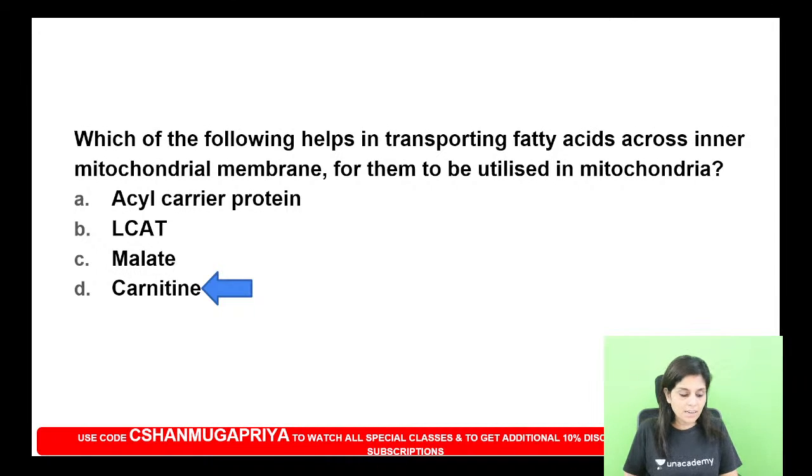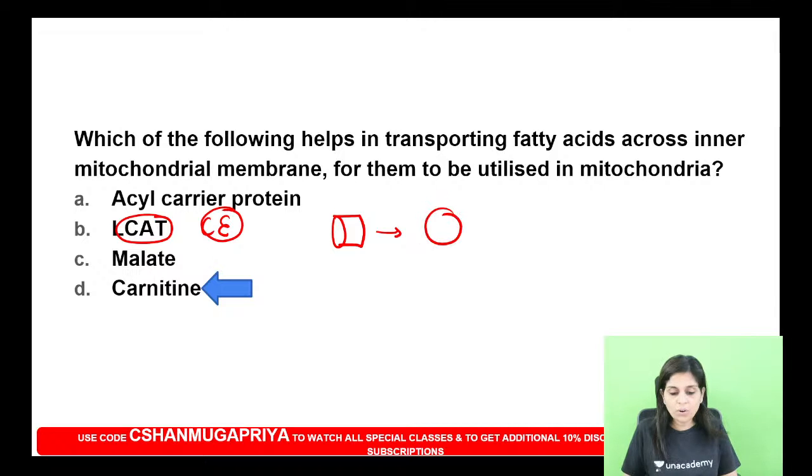Okay, the answer is carnitine. It is not LCAT. What is LCAT? LCAT is lecithin cholesterol acyl transferase, which converts cholesterol to cholesterol ester, thereby converting discoidal HDL to spheroidal HDL3. So LCAT has got nothing to do with transporting fatty acids into mitochondria. LCAT is responsible for HDL metabolism.